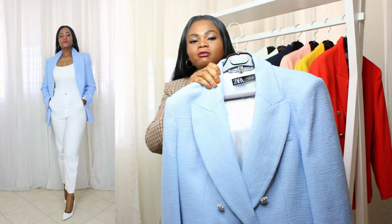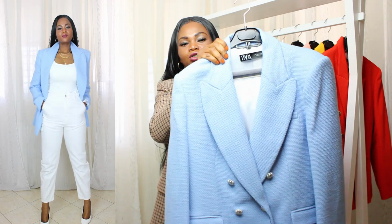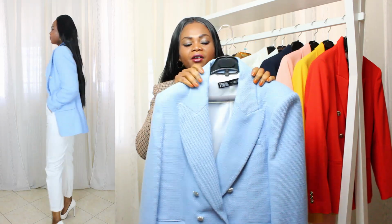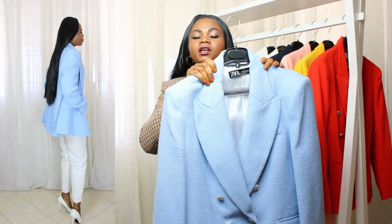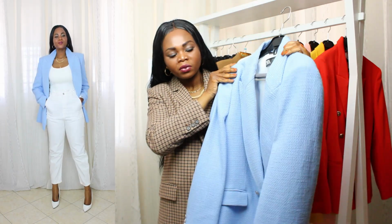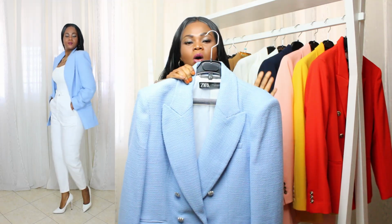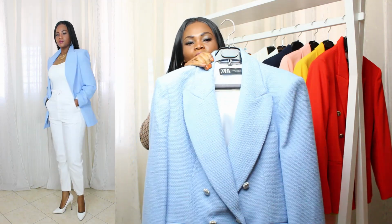I think for summer, for spring, you can't go wrong. The fact that you have this baby blue, it goes with a lot in your wardrobe. This number here, I really love it. It has the oversized effect, so just go to your true size or size down. I really love this number because I know I will be styling it with my white denim shorts. You can't go wrong with this number.